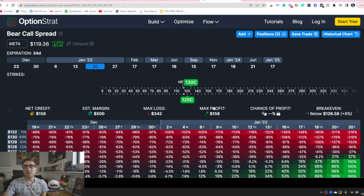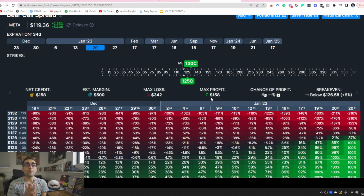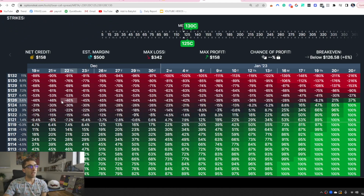So if you look down, you can see my max profit in this trade is $158 possible dollars, which sounds really awesome. So if Meta stays underneath 125 or a break-even point, we make money. So if we go above that point, 126.50, we lose money. And the max possible loss is $342. And that would occur if basically we went up to 127.50 or something.